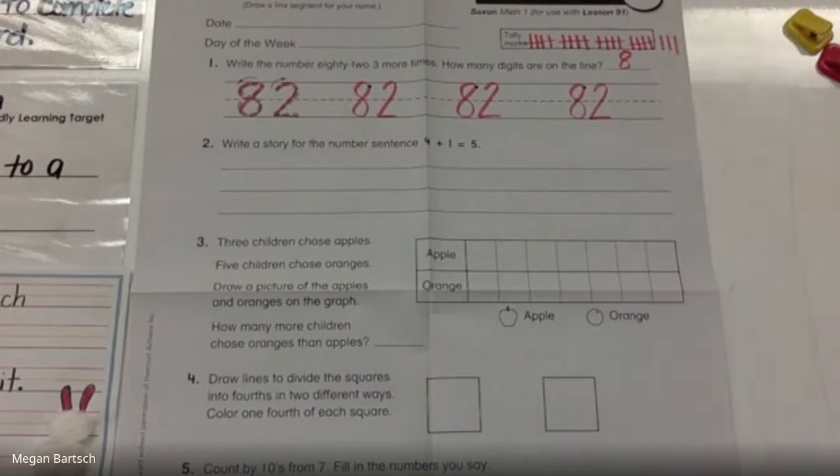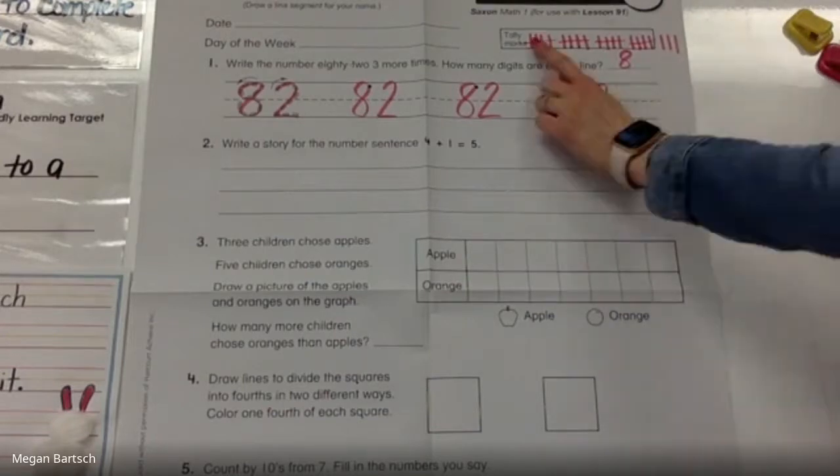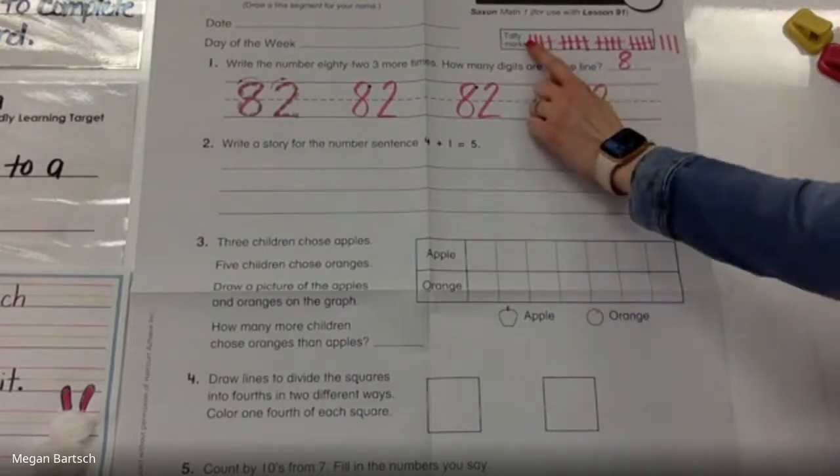Stop. Now, an easy way to check is you should have 1, 2, 3 full 5s and 3 extra. Awesome. Good job counting with me. You do. All right, you can take that extra for me.